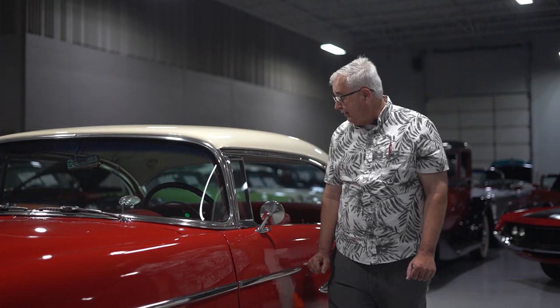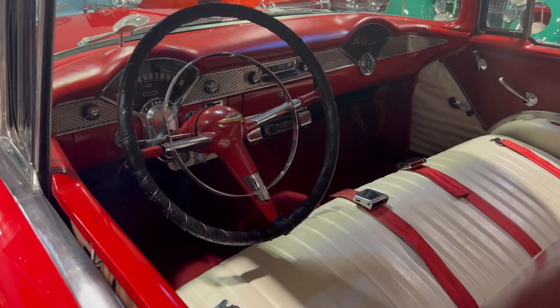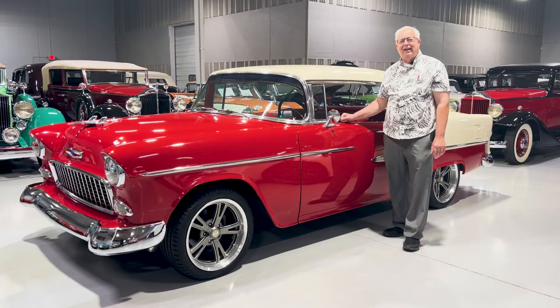Let's take a look at the rest of this car. The interior, very, very nice. Original steering wheel. I like that with the original dash. It's kind of an odd one.